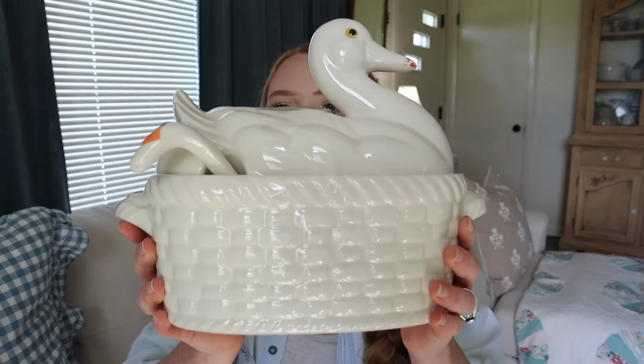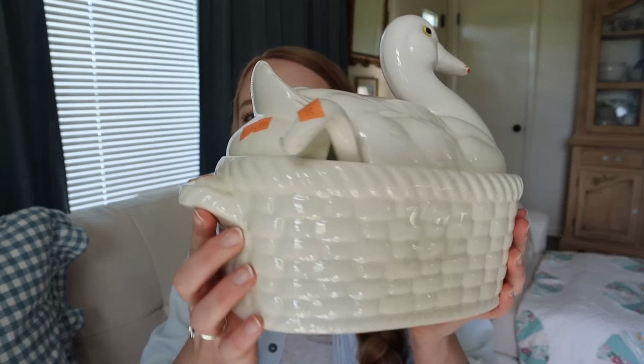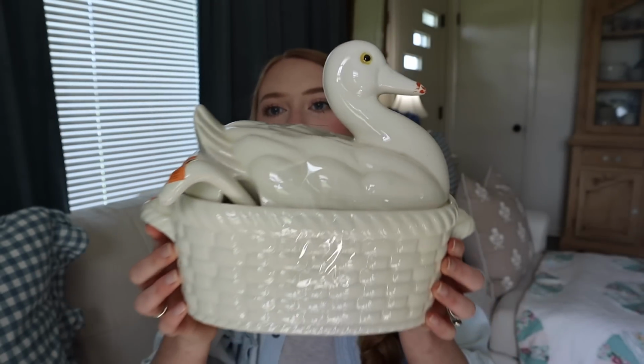These next two finds here are from Goodwill. I just love this little duck. I think it is precious. And it has the ladle. It's like a basket at the bottom, and then the little duck. How cute is this tureen or covered dish? It's just gorgeous. It was $5.99.